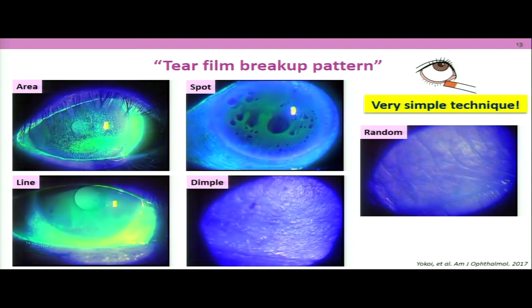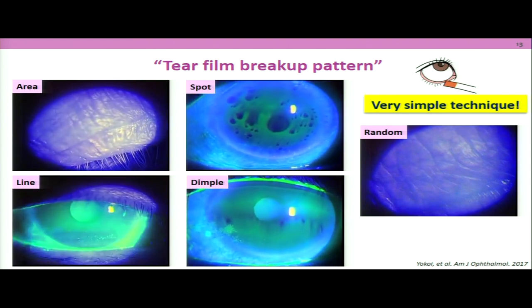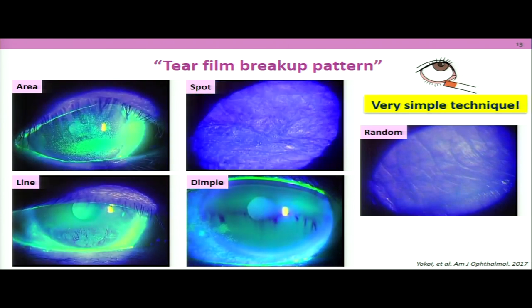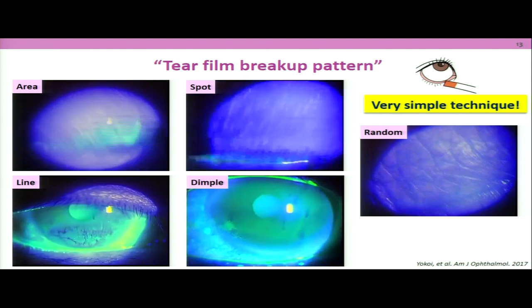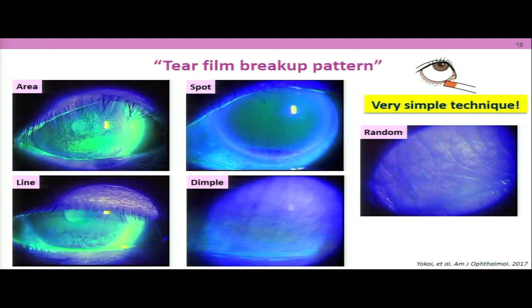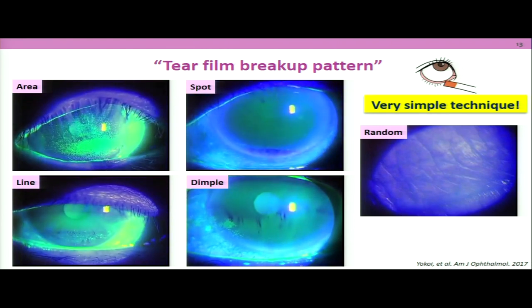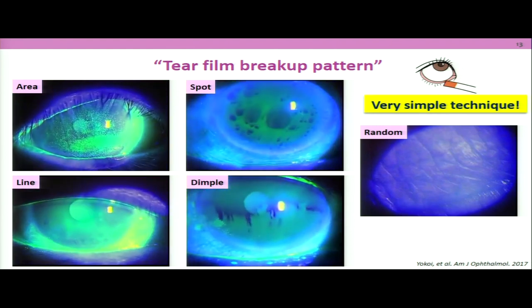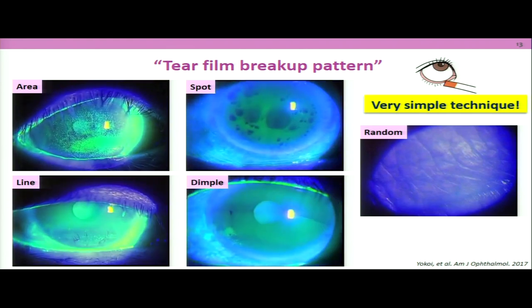So this is what we call a dimple break. Actually, an irregular but vertical, linear-like shape during the upward movement of the fluorescein within the central part of the cornea can be observed. You can see the breakup. This is associated with mild or moderate dry eye with decreased wettability of the ocular surface.